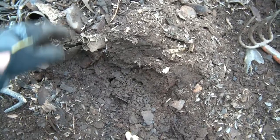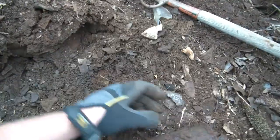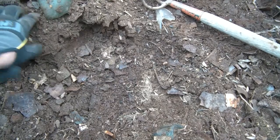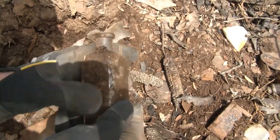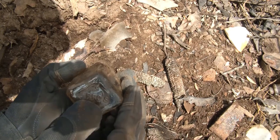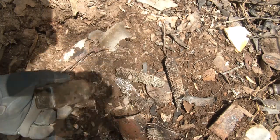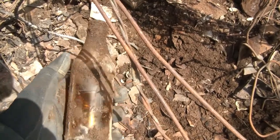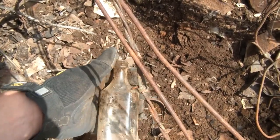I haven't found anything that's just wow. Gotta keep that one today. It seems like the area I'm digging in right now is all a little bit newer stuff. Alright. Five Brothers. Huh. Cool little bottle. And another little, I guess these are mixing or measuring cups of some kind, or bottles, I should say. And there's another one of those with the screw top.